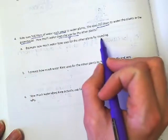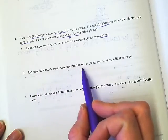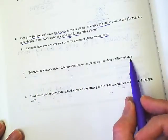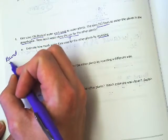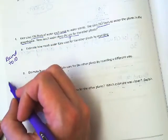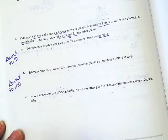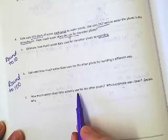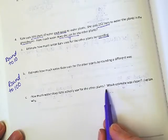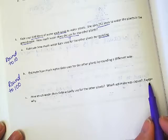Estimate by rounding. Estimate how much water Kate uses for the other plants by rounding a different way. So maybe you round to the nearest tens here and then solve. And here you round to the nearest 100 and then solve. Part C. How much water does Kate actually use for the other plants? Estimate which one was closer. So which one of these was closer? Explain why. You're going to have to write a sentence as well.